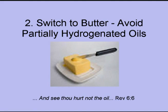So the first one is easy, and the second one is easy too. Switch to butter. Avoid partially hydrogenated oils. So we need a little bit more on our fats and oils lessons. We need to talk about this process called partial hydrogenation, which creates trans fats. So what are trans fats? First of all, let's look at how margarine and shortenings are made, or this process called partial hydrogenation.